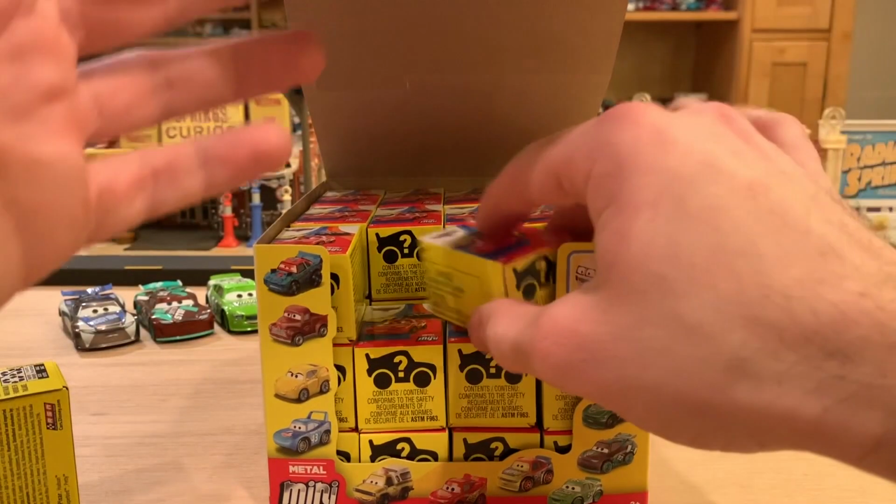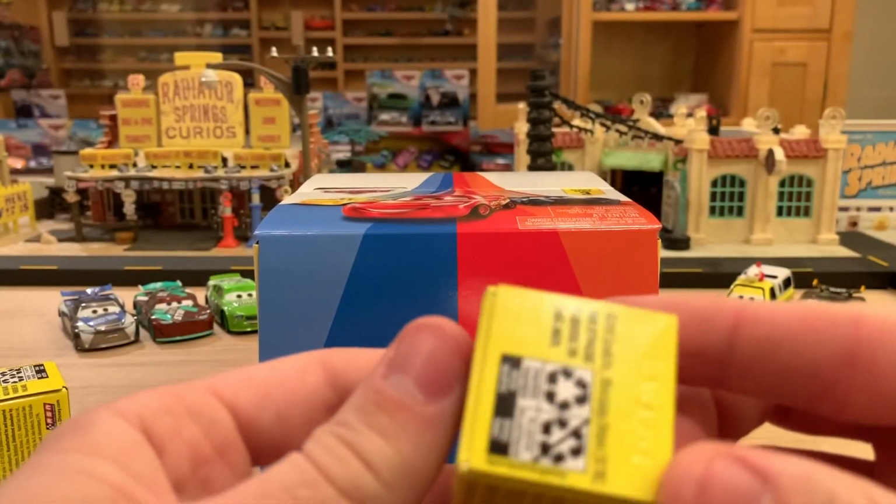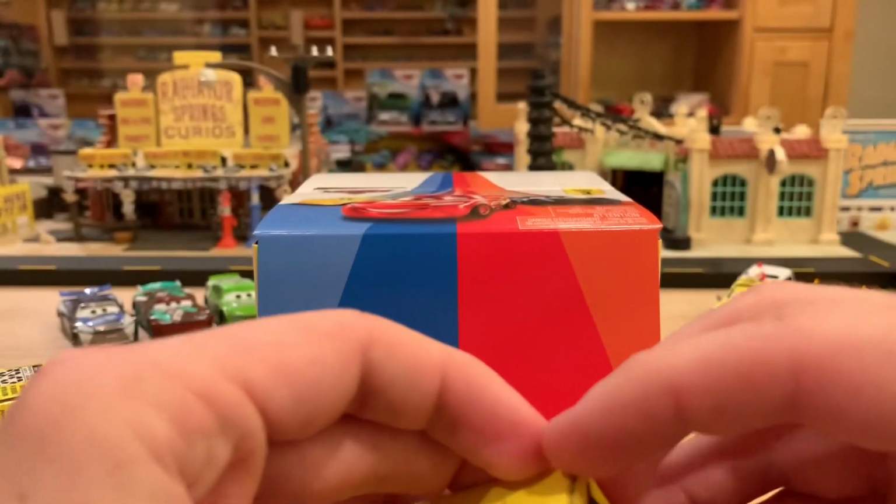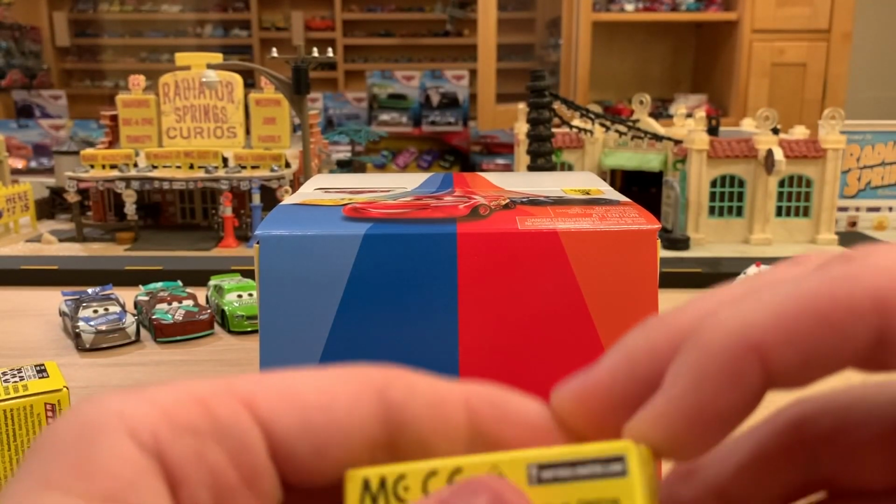So that's another 35. Don't need him. It's fishy. This guy's bouncing around in the box. This is 34. We need 34. I don't remember who it was exactly.